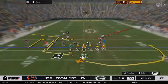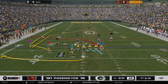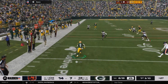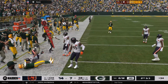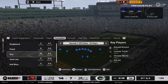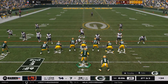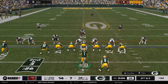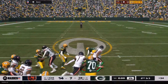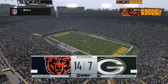Packers getting set here. 1st and 10. Off the play fake, he'll throw. That's complete, Isaiah Pacheco, and he's forced out of bounds after picking up about 7. That is a textbook first down completion. Sets up second and very manageable and creates space to take that shot downfield. 2nd down run by Pacheco, and his gain is stopped on what's going to be the final play of this first quarter.